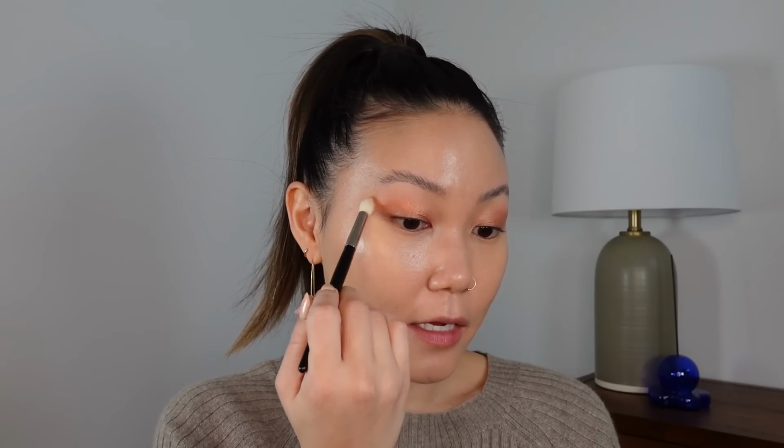It's definitely much warmer on the eyes than it looks in the pan. In the pan, it looks pretty pink, but on the eye, with that gold reflect running through it, it is definitely warmer. And I think it actually pairs really nicely with that base that I put down with the Walk of No Shame cream eyeshadow. But I really can't explain just how thin these feel. They do not feel at all like a traditional cream eyeshadow. It's almost like once they hit the skin, they become this silky creme powder. I'm just going to take a brush and diffuse the edges.